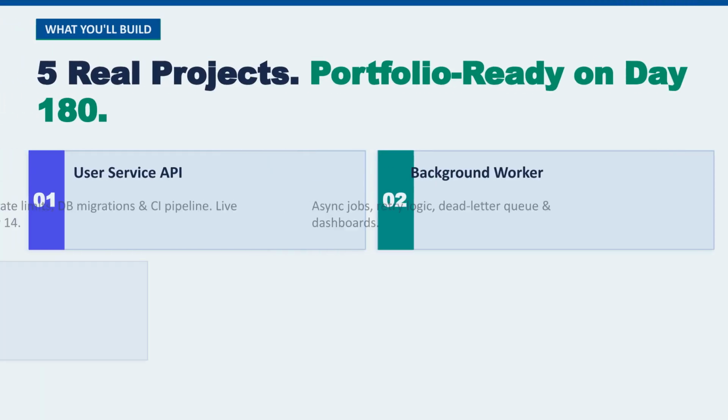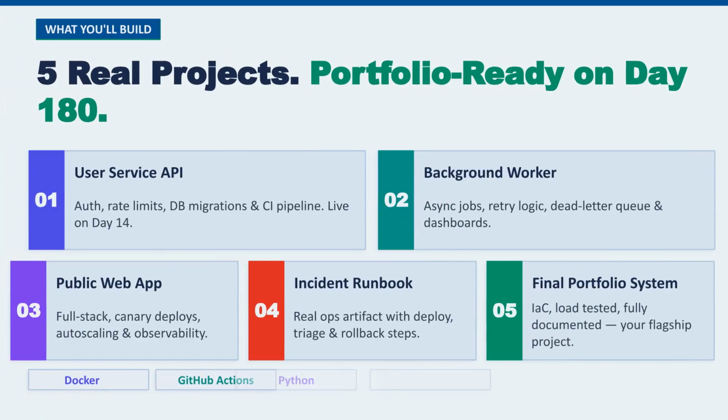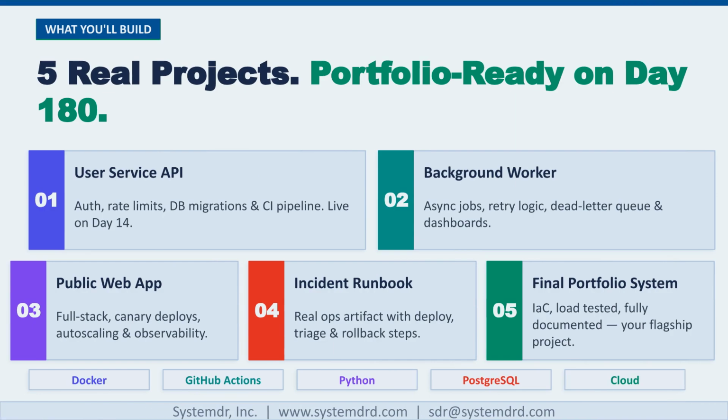You'll build 5 real portfolio-ready projects, starting with a user service API and background worker, progressing to a public web app, an incident runbook, and finally, a flagship portfolio system. These systems use Docker, Python, PostgreSQL, and cloud tools.